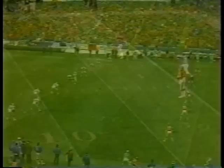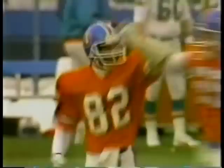Gene Lang and Vance Johnson are deep as Reves kicks a low skitter. It's Vance Johnson. He's got brilliant speed, and he's knocked out of bounds by the kicker Reves at the 38-yard line. He had a long touchdown catch last week. Miami matched against Denver. The Dolphins lead 10-7.